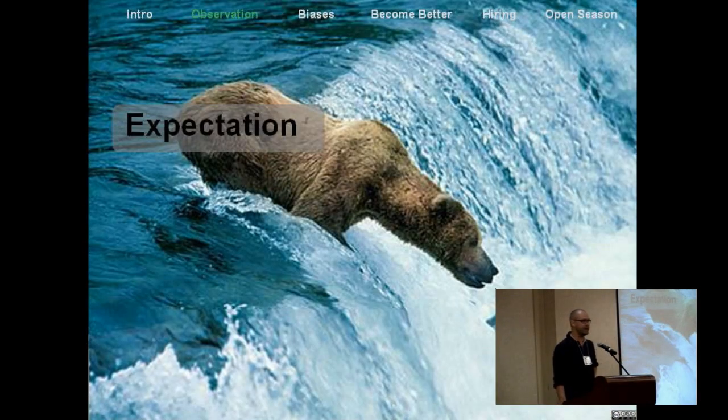The second thing is expectation. That's quite an important part for software testing. I need to expect something. If I go there without any expectation, then it becomes very difficult. There is also the concept of inattentional blindness, which makes us blind to stuff.